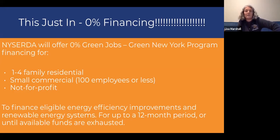This financing will be available for up to a 12-month period after that, or until available funds are exhausted. And those of us who have dealt with these programs in the past will tell you that the latter is likely to happen. So those funds are likely to dry up. So if you are interested, again, you're going to want to be one of the first people applying for this 0% loan, because it doesn't get cheaper than that.